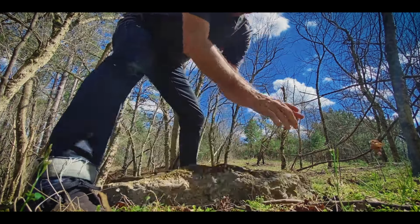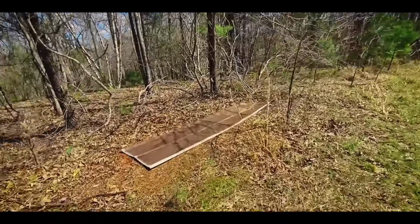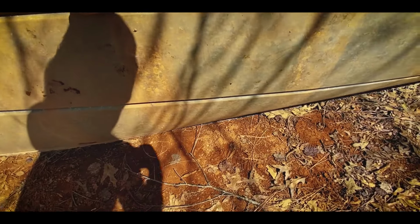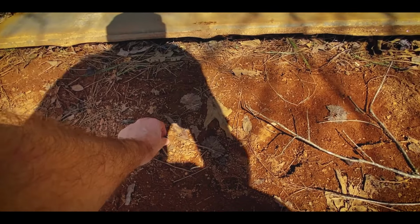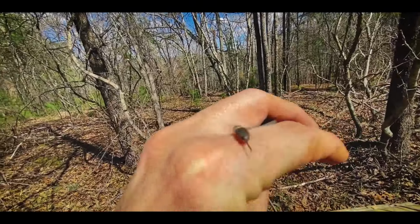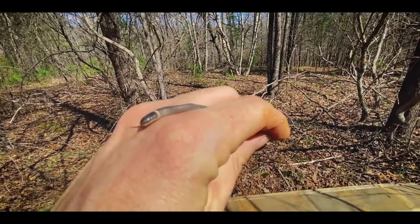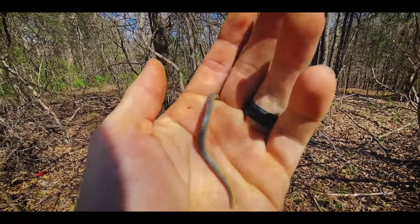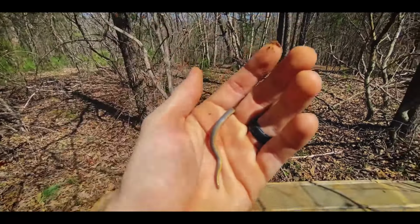Nada. So in a previous video, this tin had a king snake under it, though I think it's hot enough today. Oh, there we go. We finally got a snake. Got a little baby ringneck snake. Look at that. That is a very young ringneck snake. These guys actually get about twice this size. And you've got like a little nub tail too.